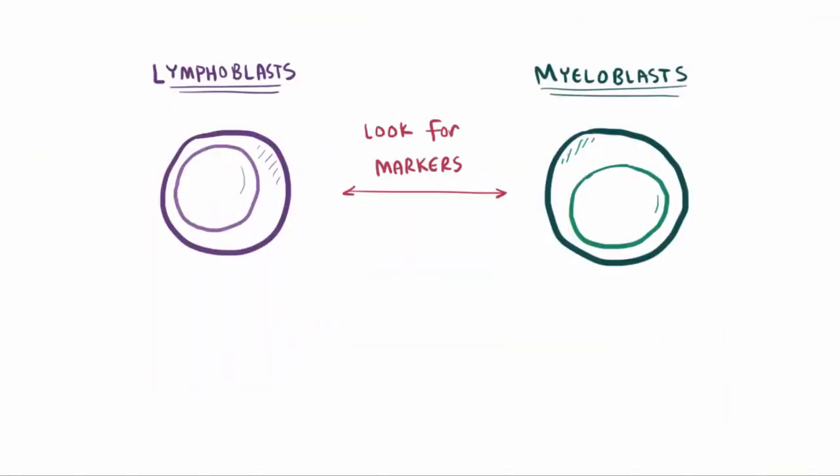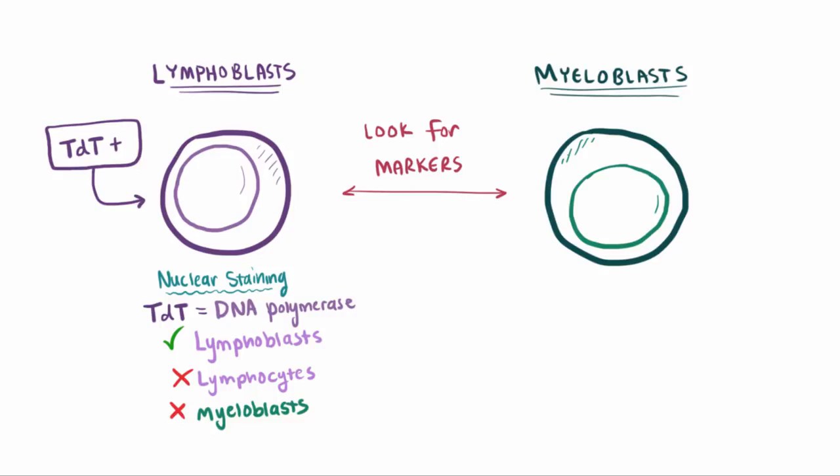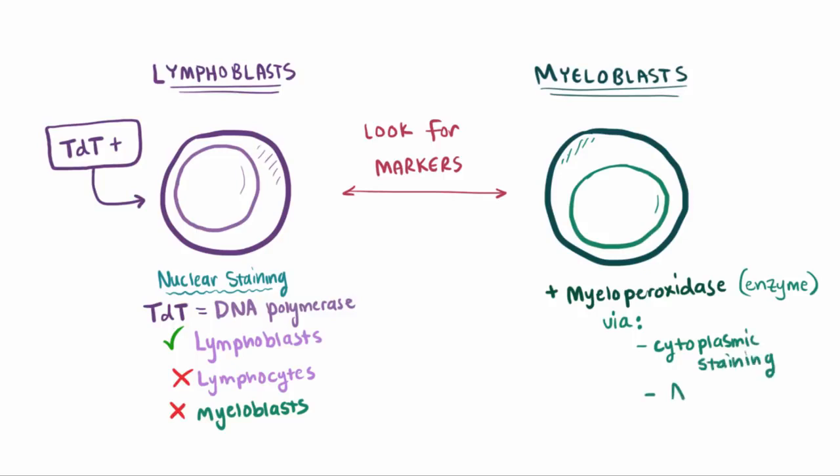For the lymphoblasts, the most important marker is that they'll have positive nuclear staining for TdT in the cell's nucleus. TdT is a DNA polymerase that's present only in the nucleus of the lymphoblasts, not in the lymphocytes, or the mature cells, and not in the myeloblasts. So if a nuclear stain comes out positive for TdT, we know that it's got to be a lymphoblast, right? For the myeloblasts, presence of myeloperoxidase, an enzyme, indicates that we've got to have a myeloid blast on our hands. Usually this is done by cytoplasmic staining, but you can also look for this crystallized version of the enzyme called an Auer rod under the microscope.